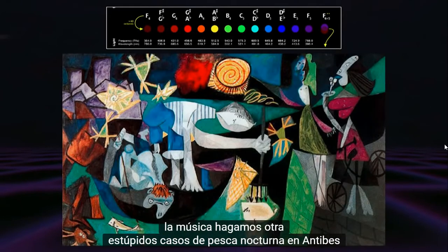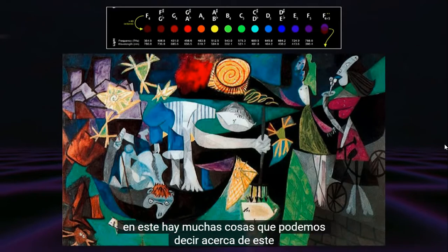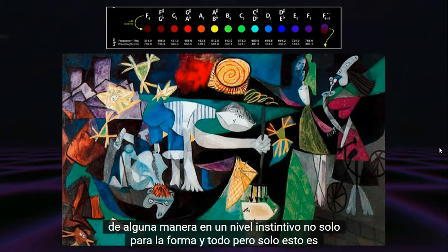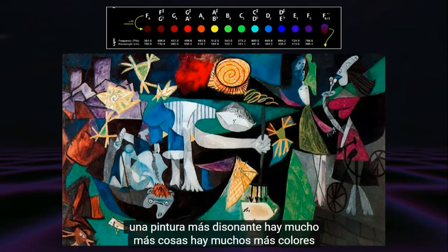Let's do Picasso's Night Fishing at Antibes. Wow, okay, so there's a lot of color in this one. There's a lot of things we can say about this one. One, we immediately understand that this somehow, on an instinctual level, not just for form and everything, is a more dissonant painting. There's a lot more stuff. There are a lot more colors going on.